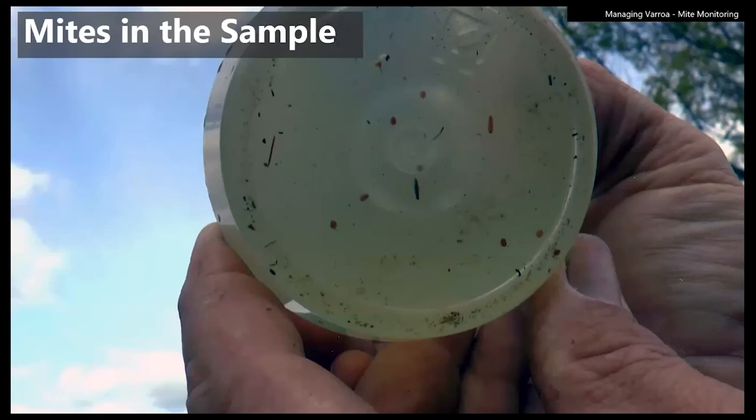How many mites do I have? I see 7 in the sample. 1, 2, 3, 4, 5, 6, 7. Now, when you go back to the Honeybee Health Coalition, they'll tell you, is 7 good or bad? You count 7 mites per 300 bees, which is a ratio, and they'll tell you that's a percentage of X. If you're over 2 to 3%, you should treat. If you're under that, you don't have to.